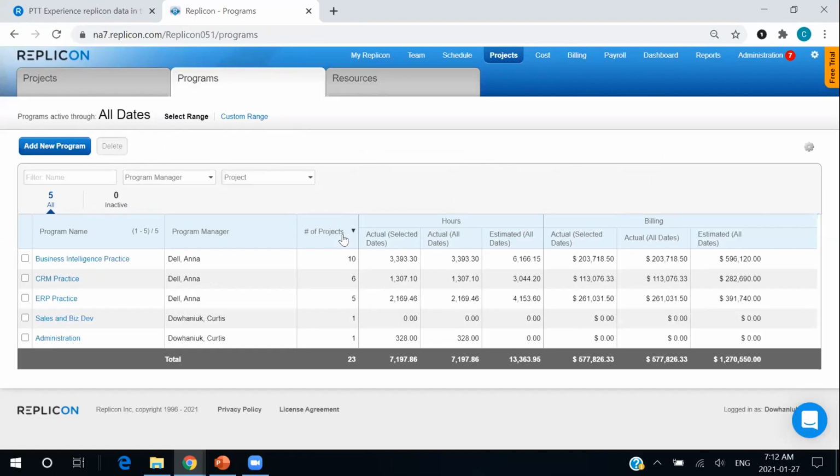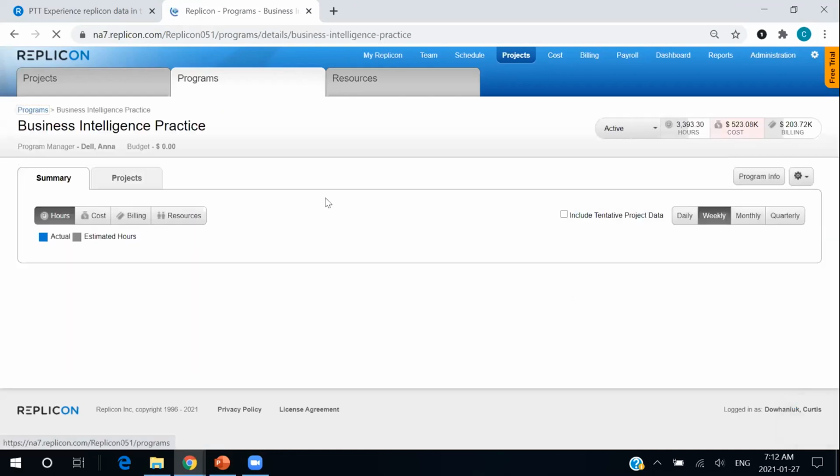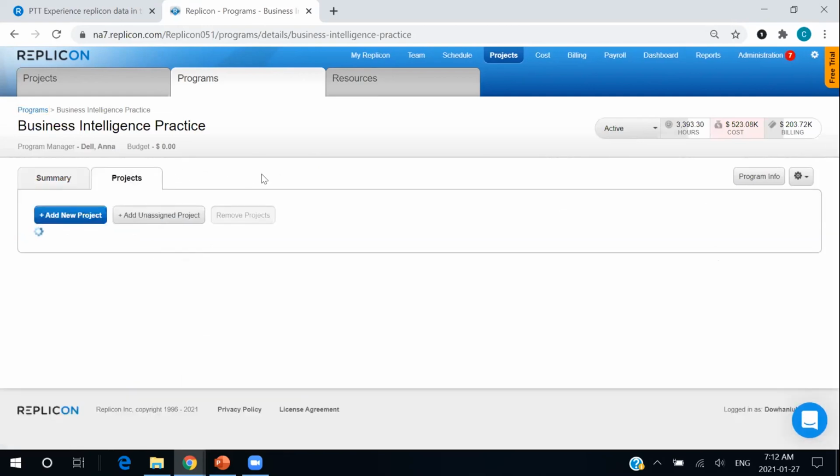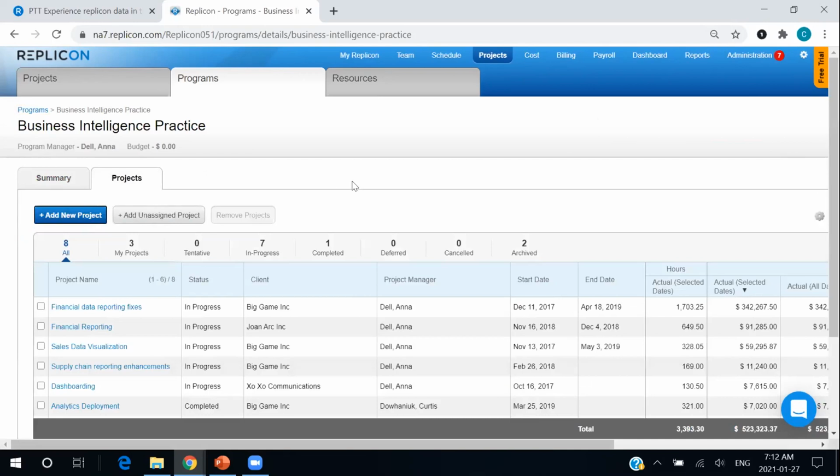And maybe I'm looking through these programs and I say, you know what? Business intelligence practice is our biggest program. I really wish I could know more. Well, you can. It's the Time Intelligence platform. We are intelligent. So if you see this lovely light blue font here, that usually means you can drill down and you'll be given a host of information on things like hours, cost, billing, and resources, as well as a list of every single project in this program.